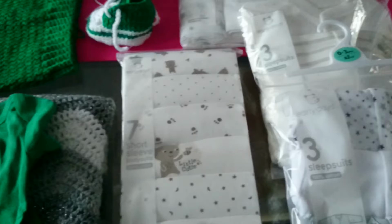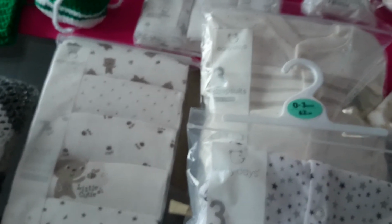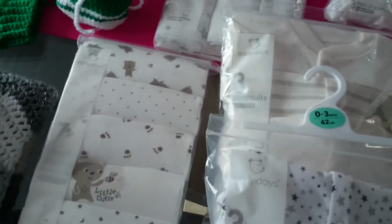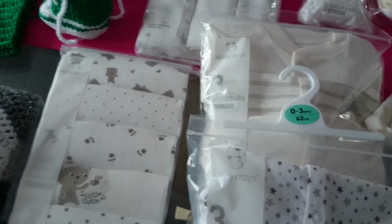We are trying to keep it on a bit of a budget, because I'm so aware of everyone telling us, oh, you buy all these clothes and then they just stay in baby grows because they're being sick and this and that, and you're not going to want to keep dressing them up in little outfits. So I'm trying to take people's advice and stick to practical stuff.